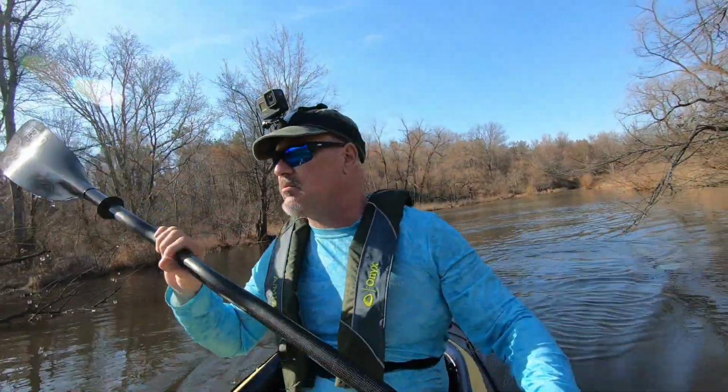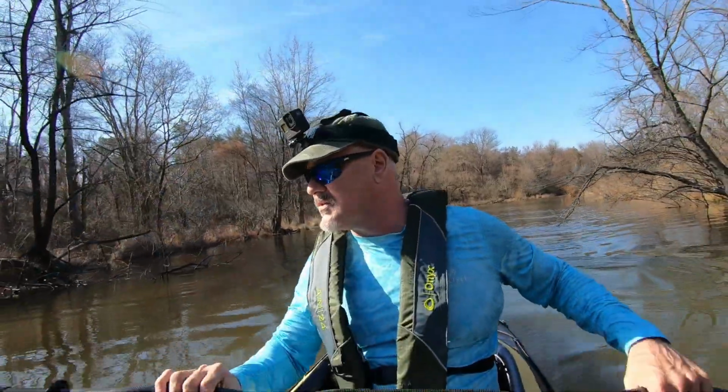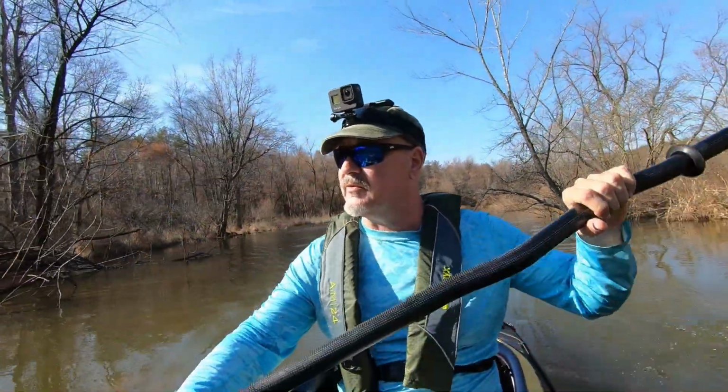I've got to watch out. There's a big rock underwater right here. I think it's plenty deep enough for me to go over it now, but if the water level goes down a little bit, that definitely becomes an obstacle.